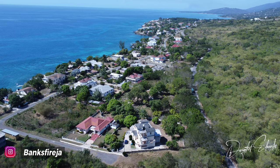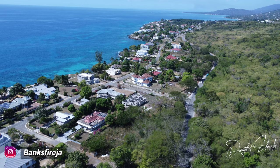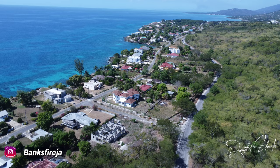Or, like I mentioned, if you want to build your dream home, as you can see, there's plenty of lots available. But this is the type of place where it's quiet, it's cool, it sits, as you can see, right next to the Caribbean Sea. So you will have a view, you will have access. If you're into fishing, you can easily go up front and you can do some fishing. And there's a lot of things to do here, right?